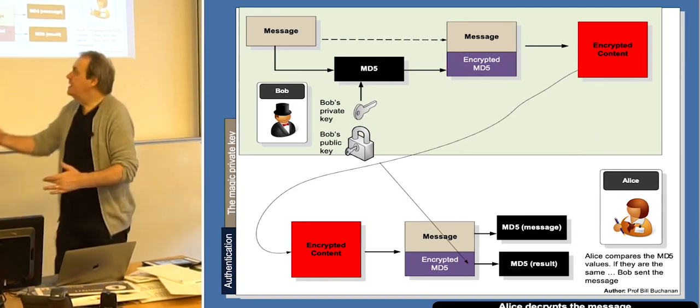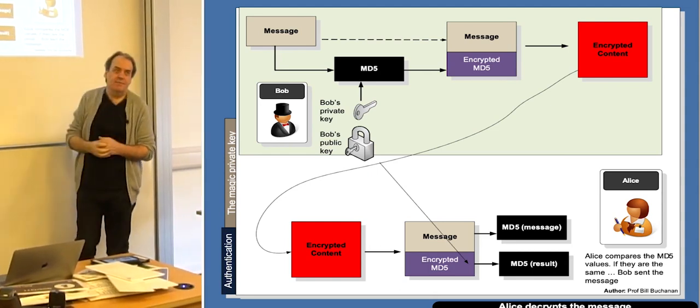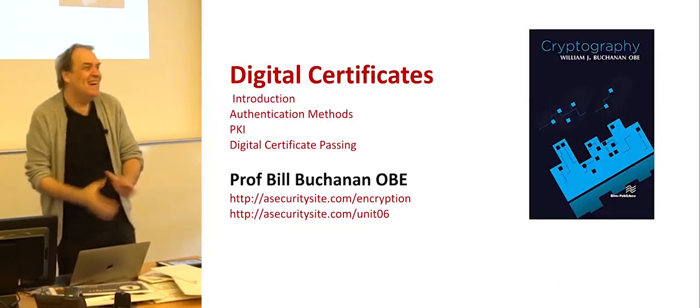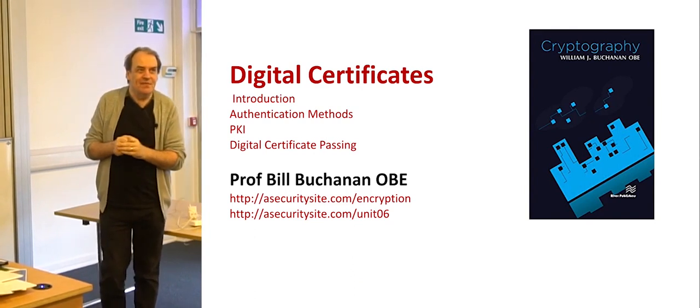She takes off that encrypted message, she hashes it herself, she decrypts Bob's version, she checks the 2 of them together, and everything's fine. So that's the way that it kind of all works. It's that private key bit that really works.